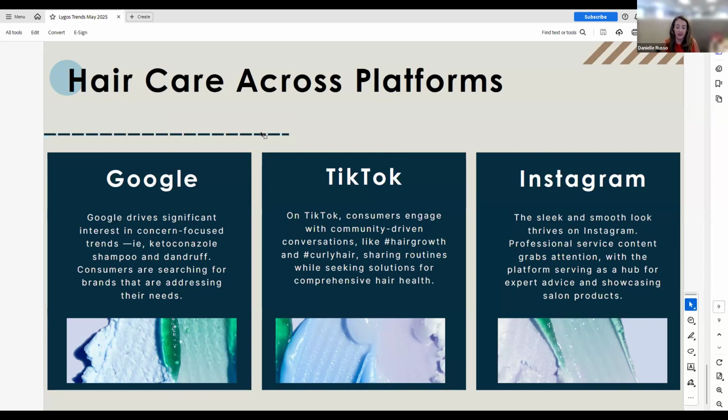So whether that be the brand itself, being more transparent with the ingredients in their formulations, or going to, say, a salon expert, things like that, showcasing their products, but also their expertise. That's really where people go. Instagram is really where consumers are going to get the most expertise advice in this category.